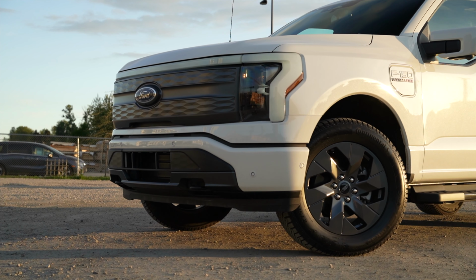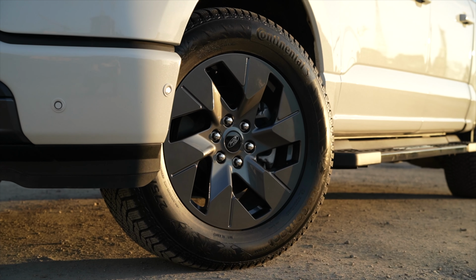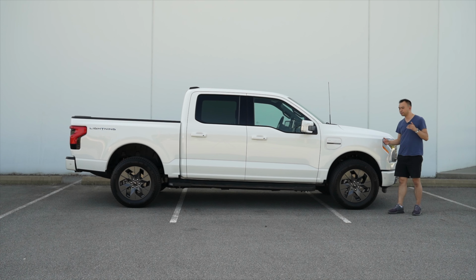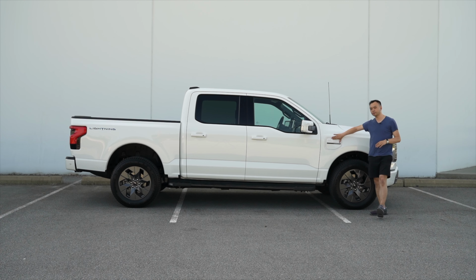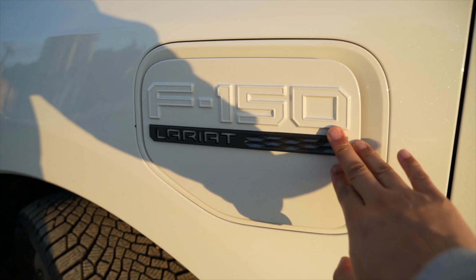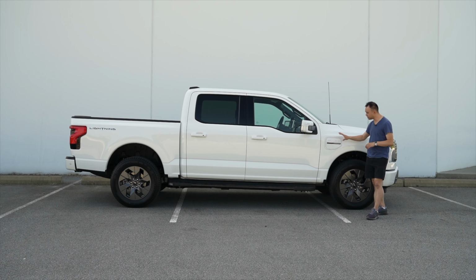On the side here, we got 20-inch wheels. They're a little flat for my liking, but you can get aftermarket wheels, definitely. But with those, you're probably gonna lose a little bit of range. So you gotta weigh whatever options you have. On the side here, it looks like a charge port on the passenger side, but it is not. This is just a panel here to mimic what you have on the other side, because the driver's side is the actual charging port. This right here, it is fake.